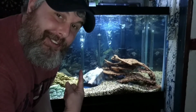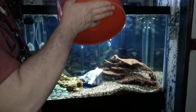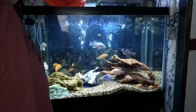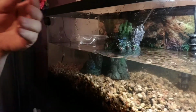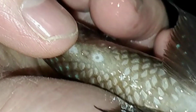All right, this is my 65-gallon tall. I've done a few videos on this tank, too. Check those out if you want. All right, this is the big one. Imagine that's a male. That's how small that is there. Let's get him back in.